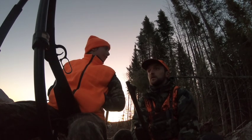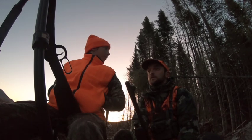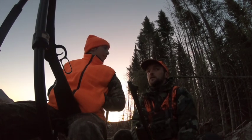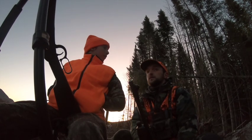Right here, Melina and I are up against a little spruce edge on this cut. Behind us, we have a four-pointer working in. We don't know it's a four-pointer yet, so I'm getting my gun up in case it's a big buck. Here in a minute, you can hear it start grunting.